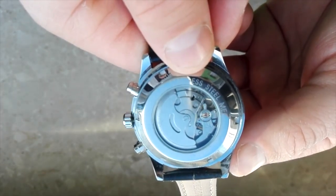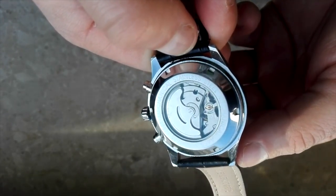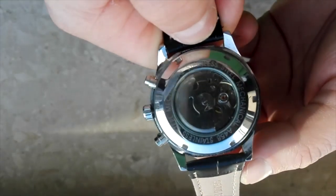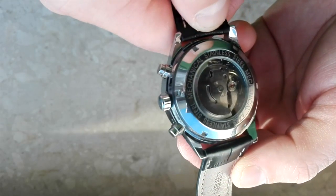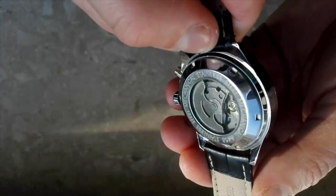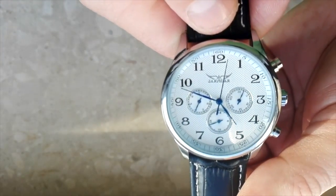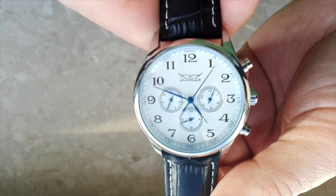It's an ugly movement, but you know, all movements are freaking beautiful. Oh, that's nice. I love seeing watches tick. I wonder if you can see any difference when the chronograph is running. Very interesting. By ugly, I just mean there's not really any decoration, just plated steel. Very, very similar to a lot of the Seikos that I have.